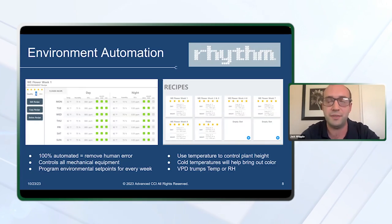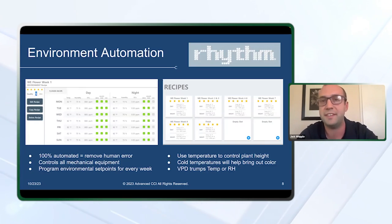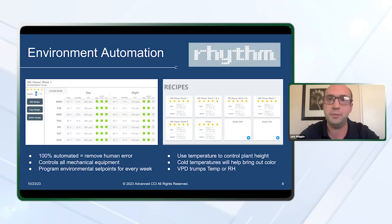Manual facilities, if you have people needing to go in every week and change 10 different thermostats and a bunch of different dehumidifier controllers, it just turns into a mess. And if one person makes a mistake, it will just make an impact on the plants and reduce yield.